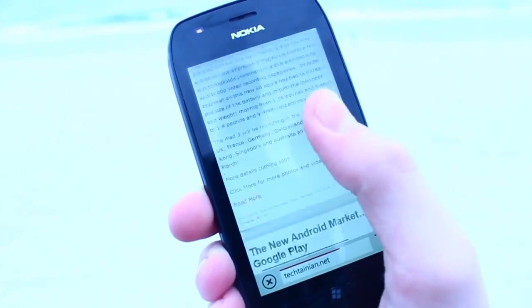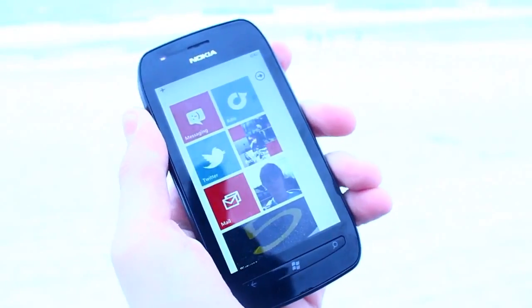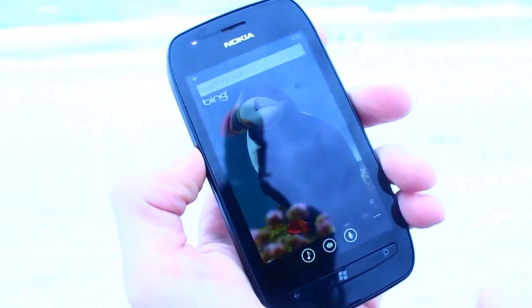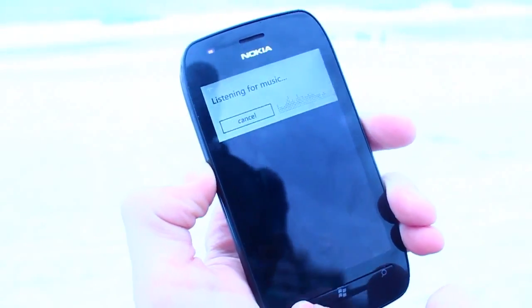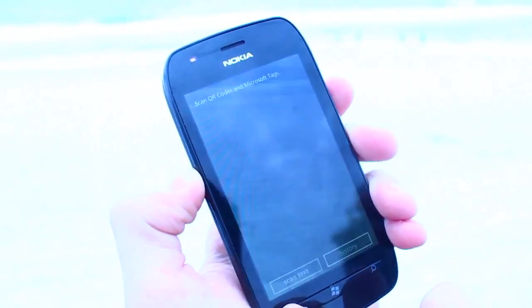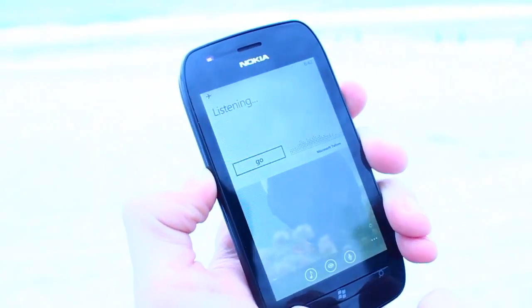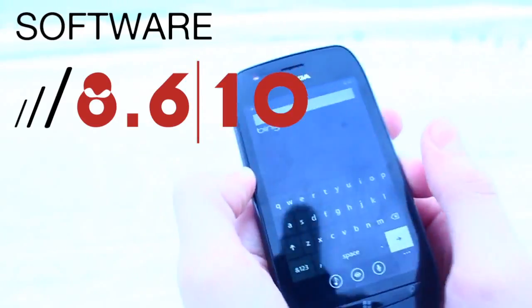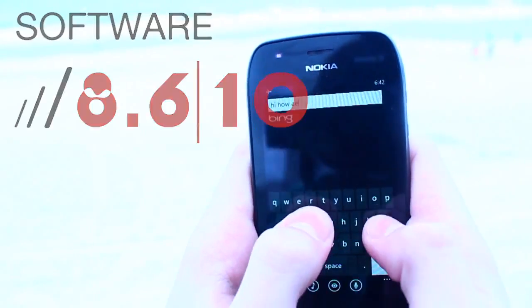So I really enjoyed the software experience on this device. Again, a little bit of a hiccup with Windows Phone. The application selection is still smaller in comparison to Android and iPhone. Not as many apps available, and some of the apps are not as good as their iPhone or Android counterparts, but still a small problem considering the fact that this device is much cheaper and that the overall experience is still very, very seamless. So definitely loved the software and user experience in the Lumia 710. Microsoft and Nokia really nailed it.